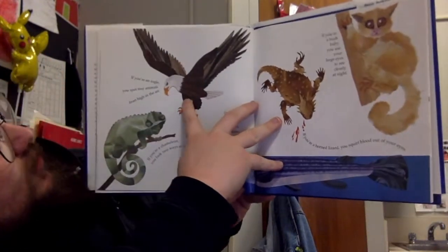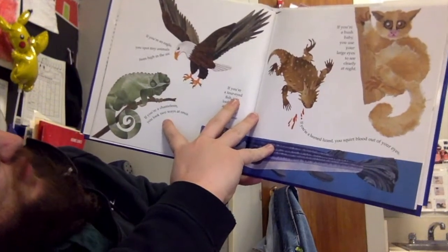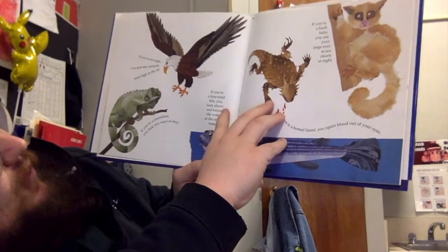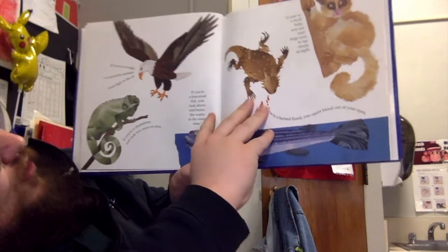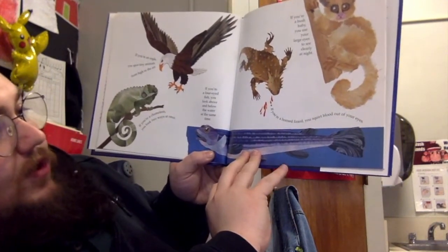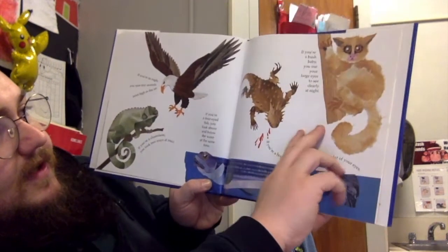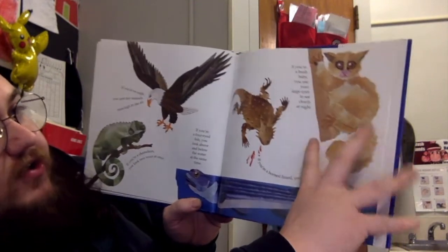If you're an eagle, you spot tiny animals from high in the air. If you're a chameleon, you can look two ways at once. If you're a four-eyed fish, you look above and below the water at the same time. If you're a horned lizard, you can squirt blood out of your eyes. And if you're a bush baby, you use your large eyes to see clearly at night.